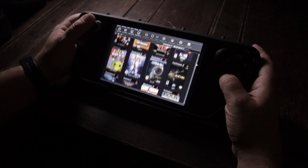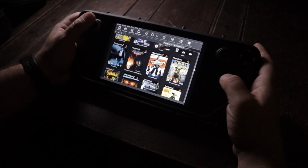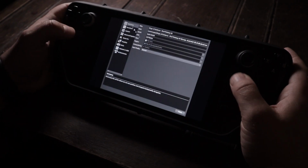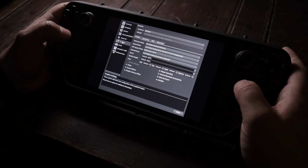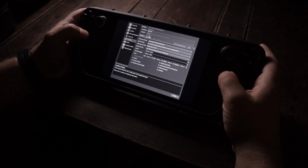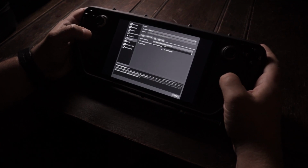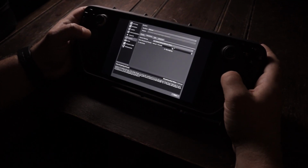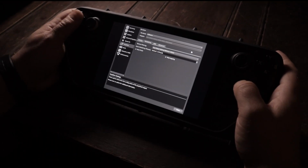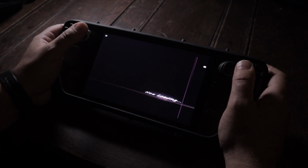3 hours later. Alright, I did manage to get it working better and smoother. So let's go to properties. What I did was I switched the renderer to software instead of Vulkan. When you switch to software, it's not possible to render at 720p anymore. You have to render at PS2 resolution. I think that's 540p. I played a bit already, so I know it's running pretty good.